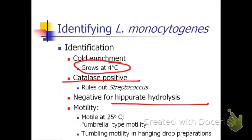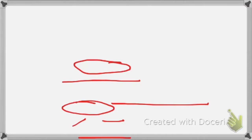Again, motility is one of the most important characteristics of Listeria monocytogenes. At room temperature, they would produce umbrella-type motility. And if you prepare a hanging drop preparation, it would result in tumbling motility. Please remember how to perform the hanging drop method.